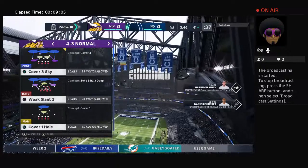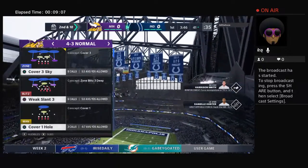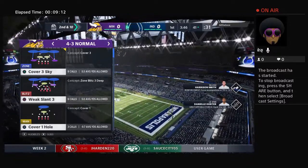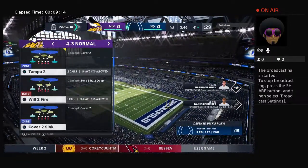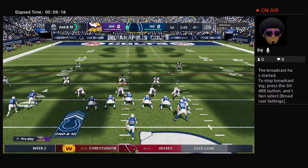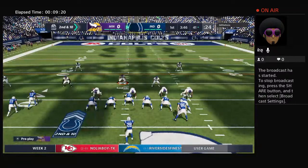Got out of the pocket. Didn't look like he had anybody open, Charles, so just gets rid of it. And a good play by him. If no one's open and you don't have a running lane that you want to take, make the right choice. Get rid of it. Live to fight another down. Here now is 2nd and 10, again from the 41.